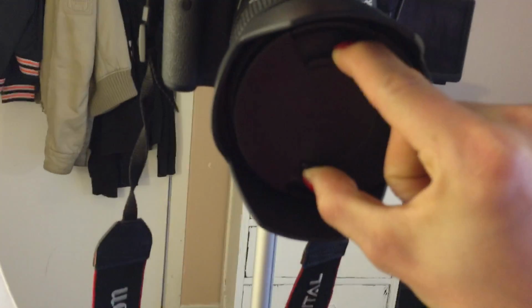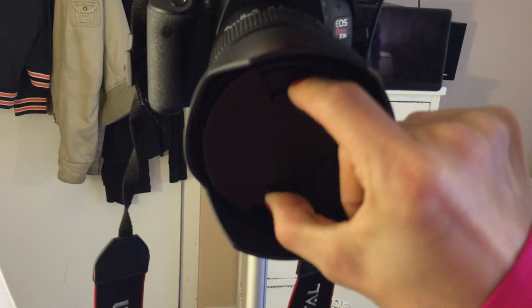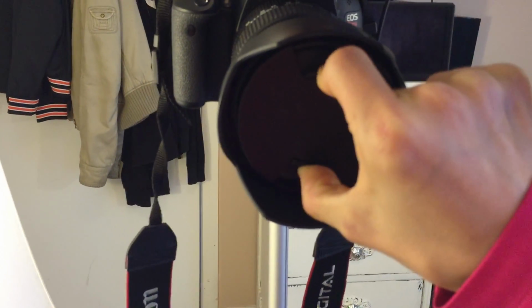And then I have my lens cover, which just pops right on the outside of my lens to give it some more protection from anything like dust or scratches when I am traveling with it, which it's not wanting to pop on. What is your issue? There we go.